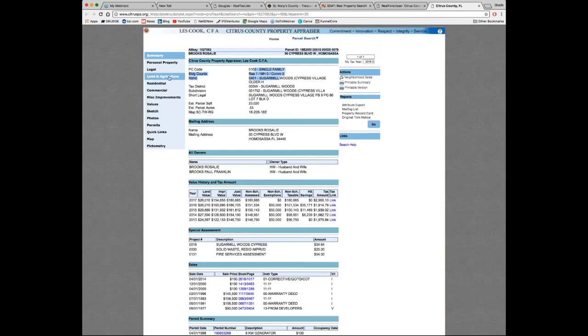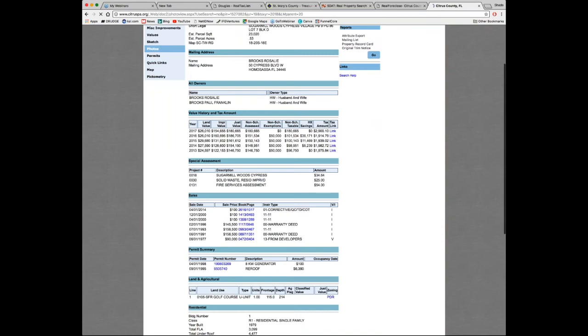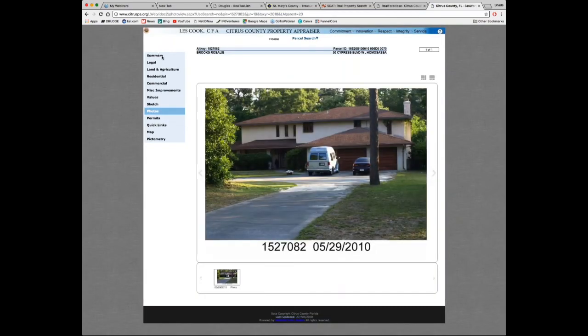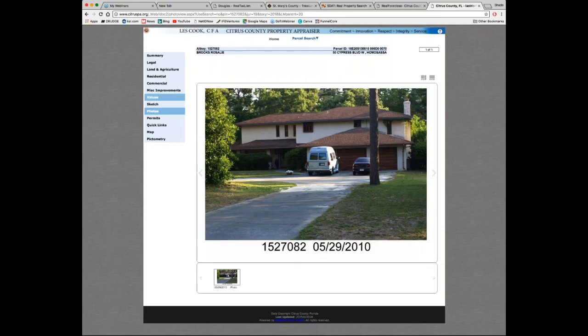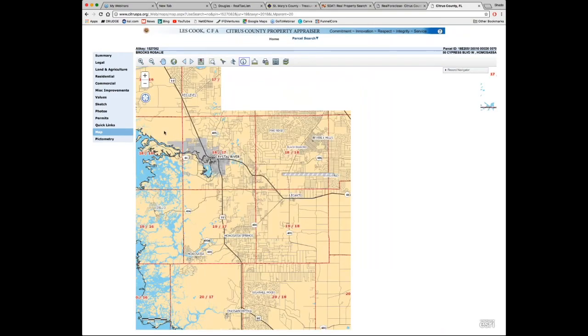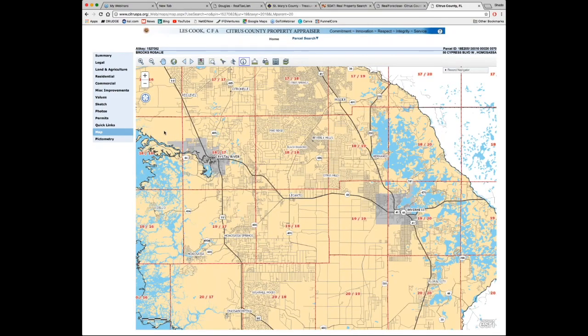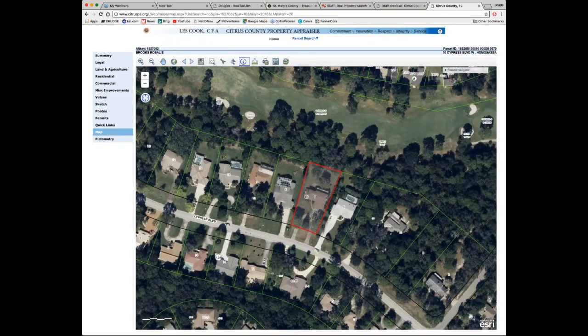We can see over here on the side there are all different types of tabs. We can click on the photo and see if there's a photo of the property. And there is. Looks like a pretty nice home. There's a map that we could click on as well. We could go through and research all of the county records. In fact, if we're investing in this property, we're going to research all of these different tabs in detail. But as we're just going through and looking at it quickly, it really looks like a pretty nice home. It looks like it's on a golf course actually as well. You can see the golf course between the two properties.